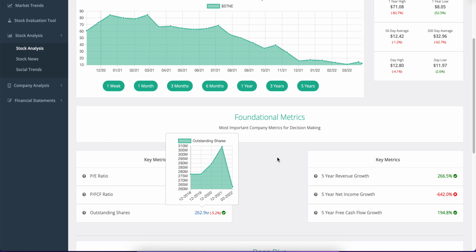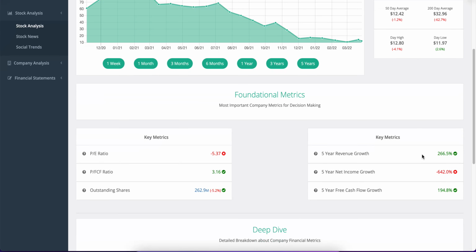That's the board. Now, are they doing well? I mean, they definitely know more than us, but we can examine a few things based on the financials that we're seeing. Now, the 5-year revenue growth has been increasing, which is nice, yet the net income growth has been going down.